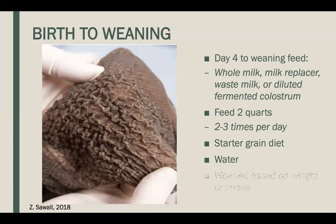It is also very important to note that calves should be weaned when their starter grain daily intake reaches 1.5 to 2 pounds, or by weight, but not when they reach a certain age.